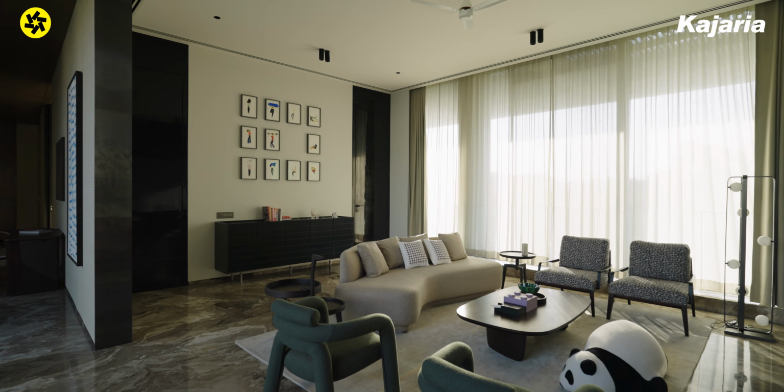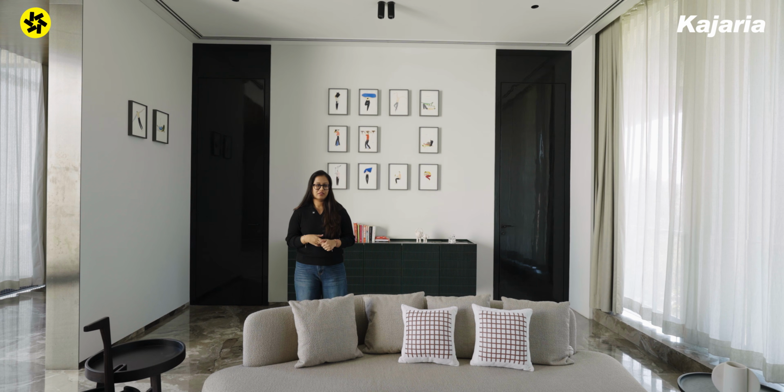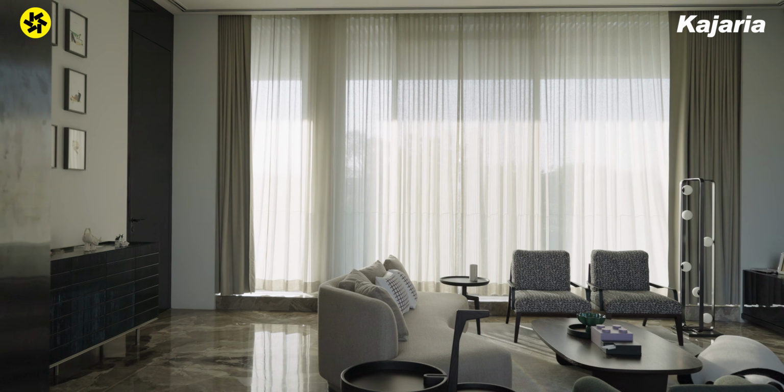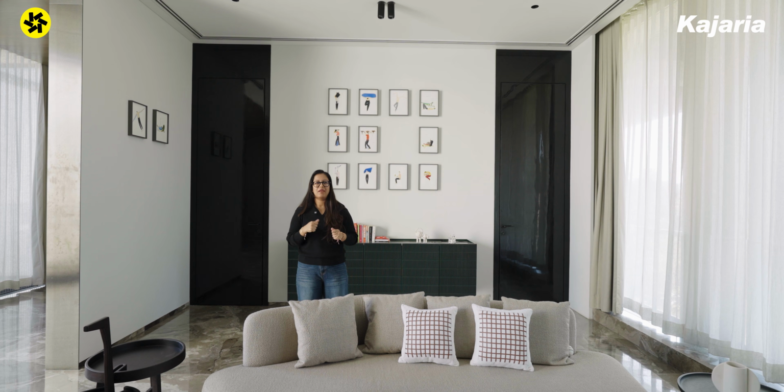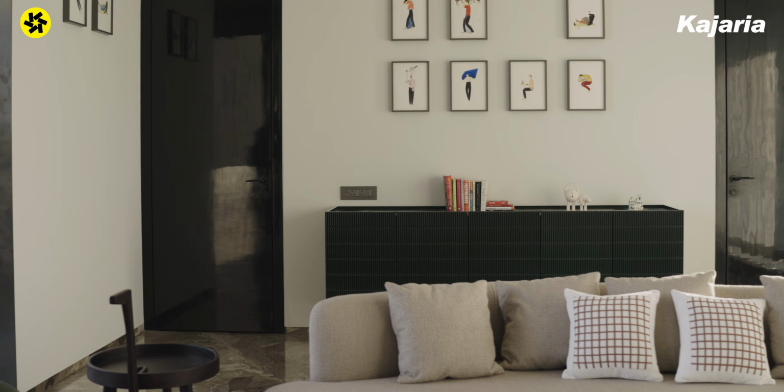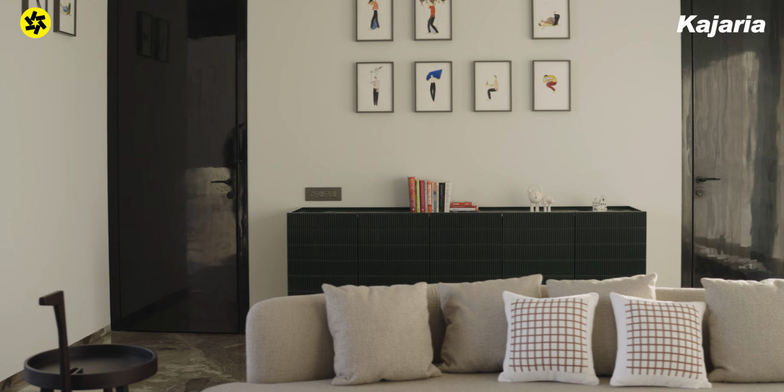Currently, we are in the private den of the master bedroom. As you enter, you see this really nice cozy space for your friends to come down and sit. In here, you'll see a lot of black accents, a lot of green paired with the space. You'll see a really nice console by River.